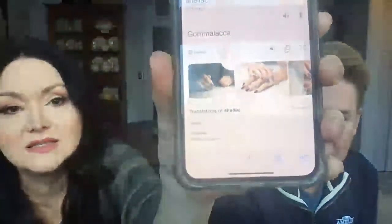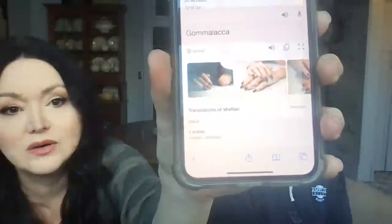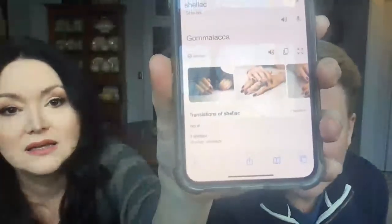Oh, is it shellac? It's going to be reversed, though. That's Gomalaka. Gumalaka. There you go. Man, do we deliver or what?